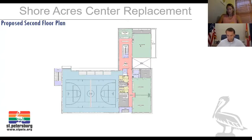Then down the hallway, it's going to be open to the area below. That's just a 2-story high area right there. Then keep going down the hallway further. There is a multi-purpose room on the right that's divided into 2. They'll have a partition wall that opens up in the middle, so we'll have either 2 spaces or 1 large space.